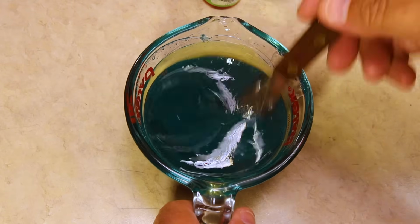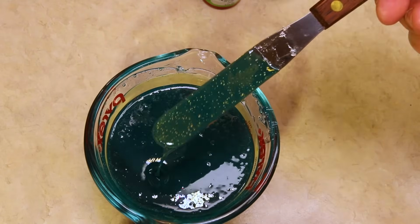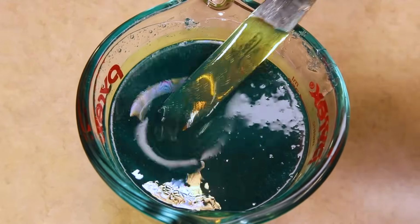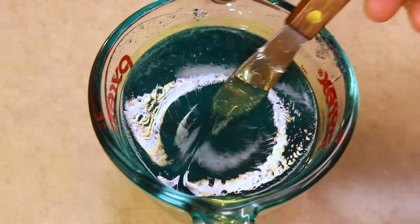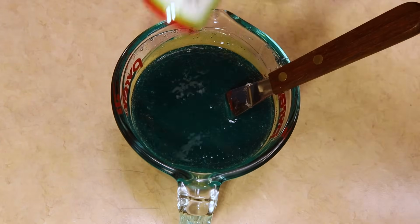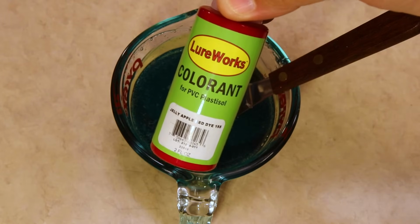All right, and as we get that mixed in there, you can see we have our green motor oil with that brown on the edges as it comes out there. Beautiful, but you can see it's heavy on the green side and a little bit of brown comes out, but you see right there at the tip of the knife, we want some more red in there. So this is where our Jelly Apple Red comes in. We are going to be adding 10 drops of the Jelly Apple Red.